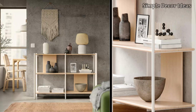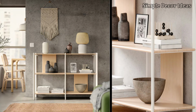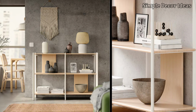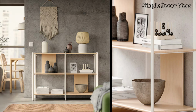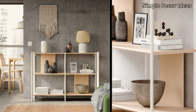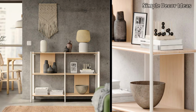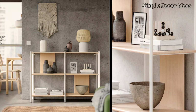15. JÄTTESTA Shelf Unit. Looking for a standout design that creates a statement? JÄTTESTA is a perfect choice, both for storage and display. The shape and materials have a sleek look, making your living room a place to love. This low shelving unit is both functional and beautiful, and is an original design with open shelves for display.